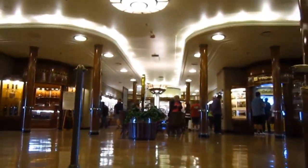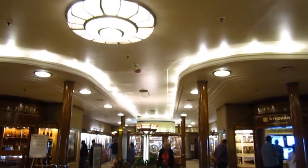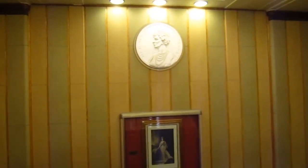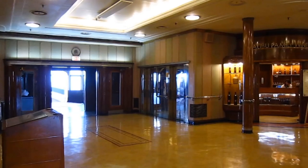And here we are in the promenade deck. So there's a lot of restaurants here and there's a lot of shops here too. So you can see all the shops. We'll look at those later though. And there's the cafe we're gonna eat at later. And then the ship was named after Her Majesty Queen Mary. So there she is, guys. That's who the ship was named after.